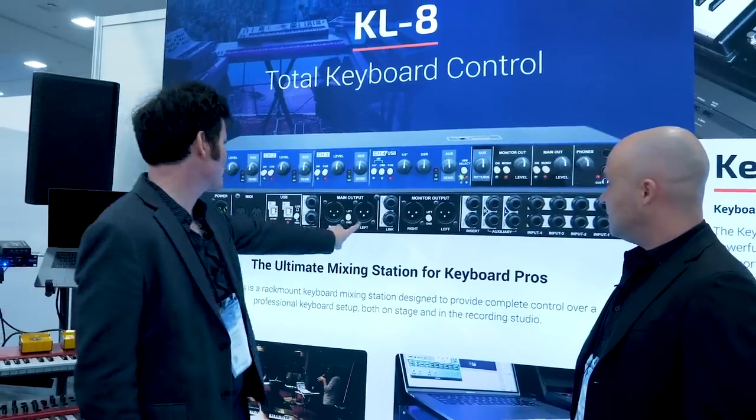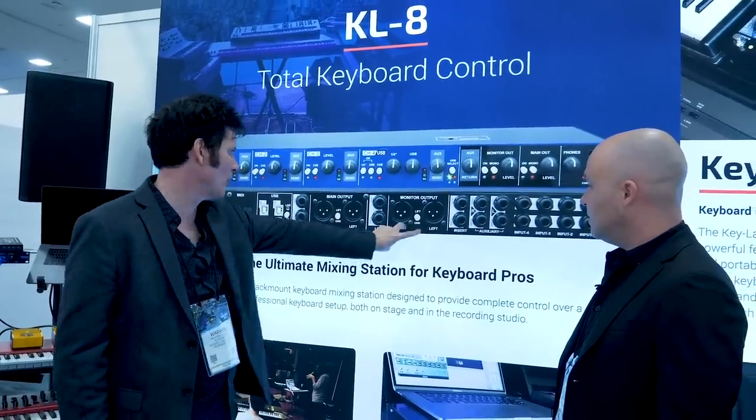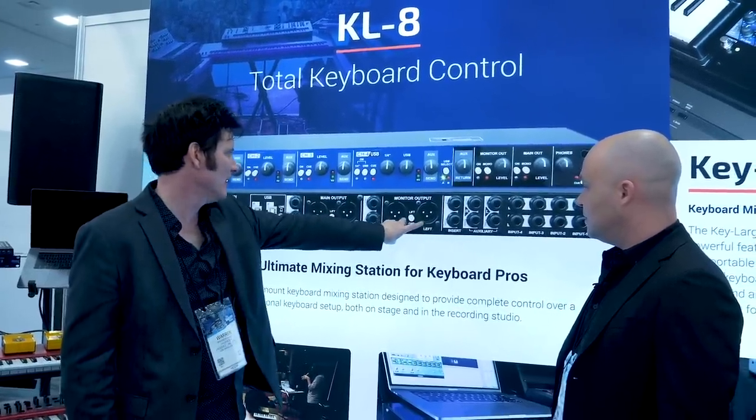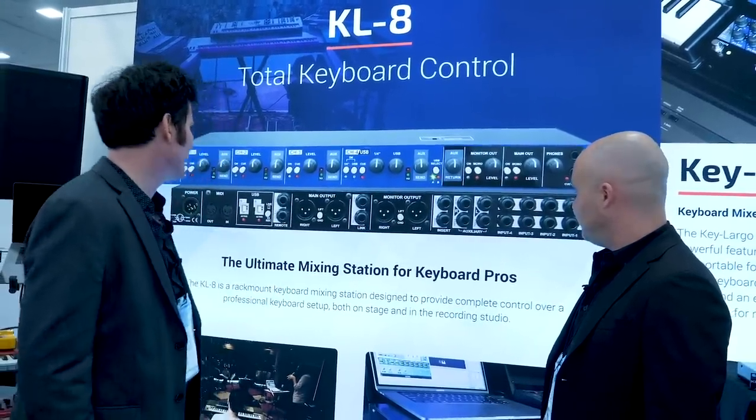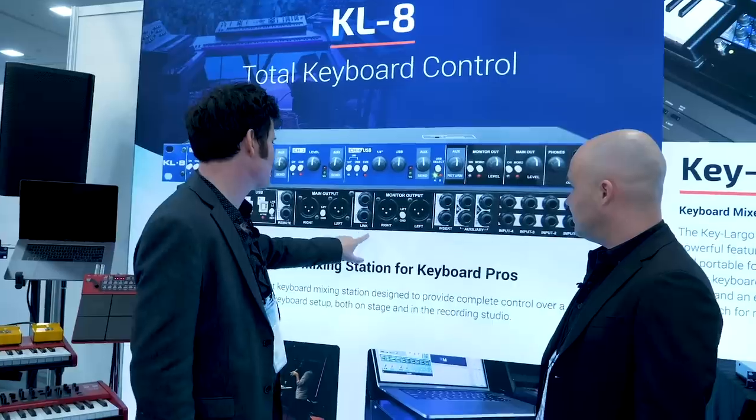Main outputs balanced, and you've got a ground lift on that. Nice monitor output, so you can have that independently. Like you're saying, you can monitor it and send out to front of house. There's your sends and returns.